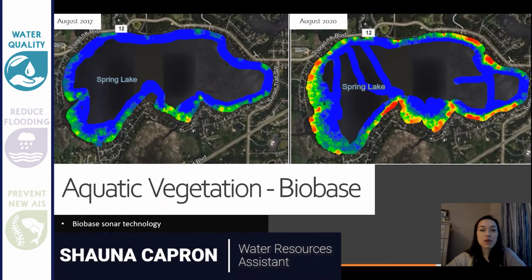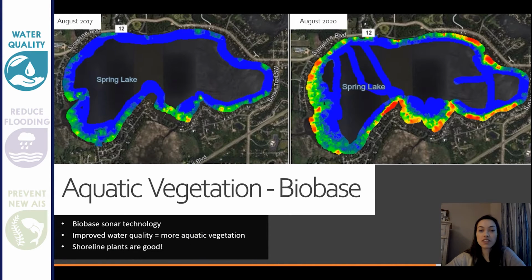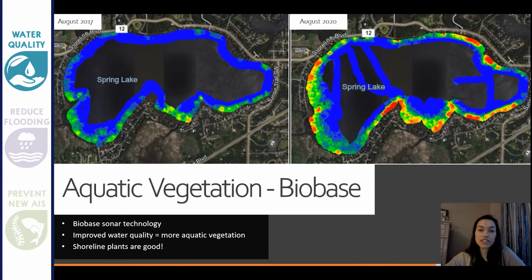Each year, staff from the Watershed District use bio-based technology to take scans of vegetation density along the shoreline of each of the main lakes in the watershed. This is a useful tool for us to measure success in our water quality initiatives. And as water quality improves, clarity should increase, and we should see more plants growing deeper into the lake from the shoreline. And as you can see, we've started to see an increase in vegetation between 2017 and 2020.